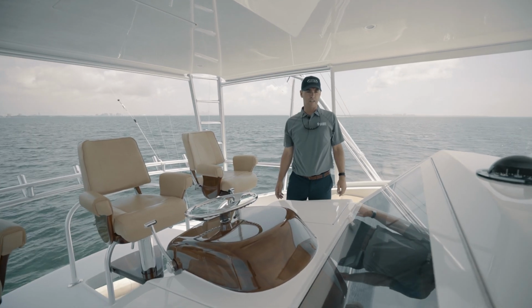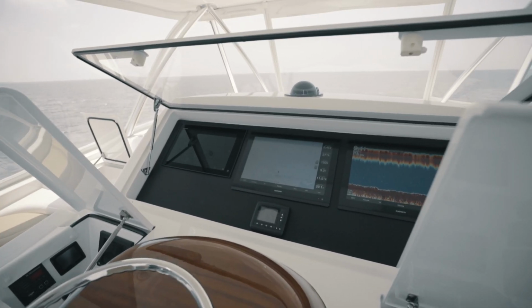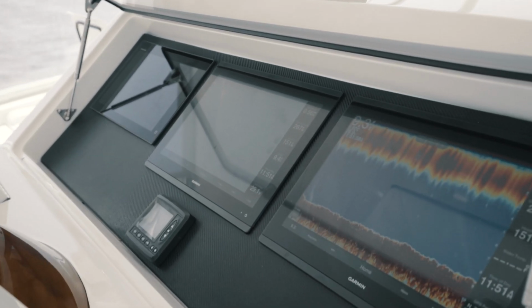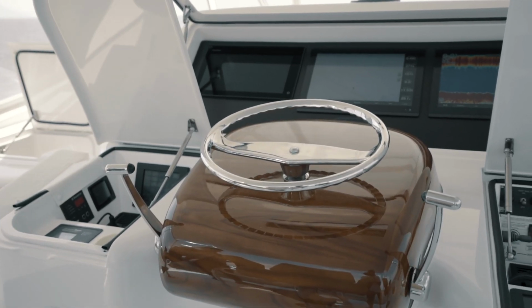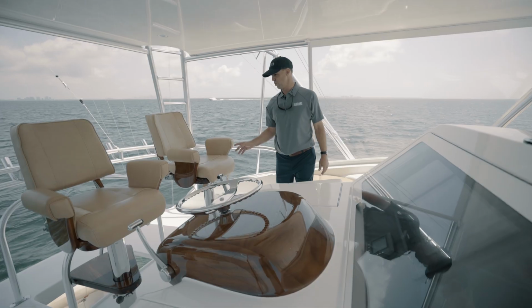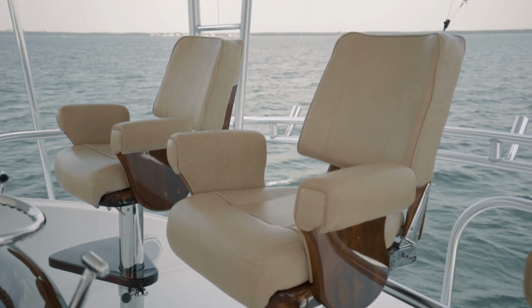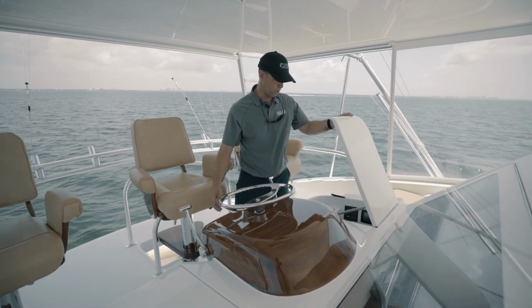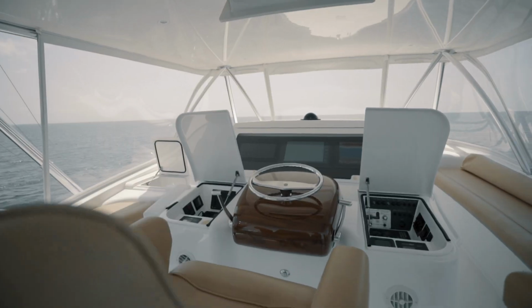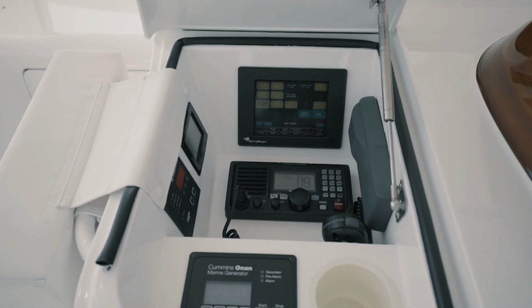We're at the helm of the Viking 70, the Provider, showing all new electronics, 2 new Garmins, as well as 1 new Furuno. The helm pod was recently painted, faux teak. You have 3 blue water chairs recently recovered as well as refinished. The helm has air conditioning, as well as pop-up radio boxes, full electronics, and an all new autopilot.